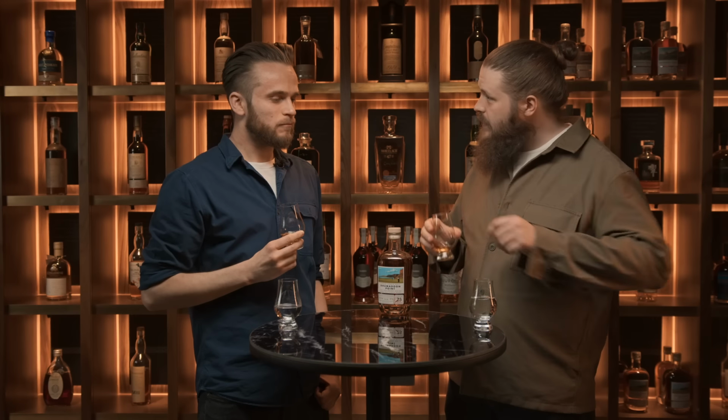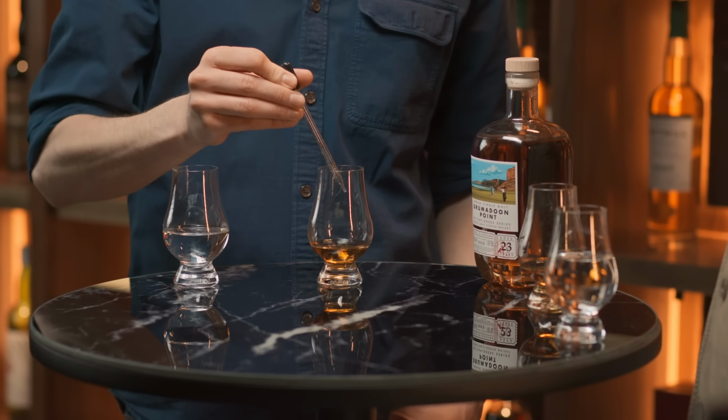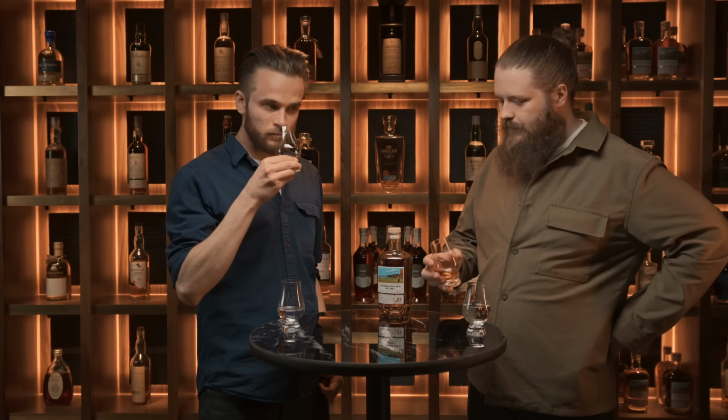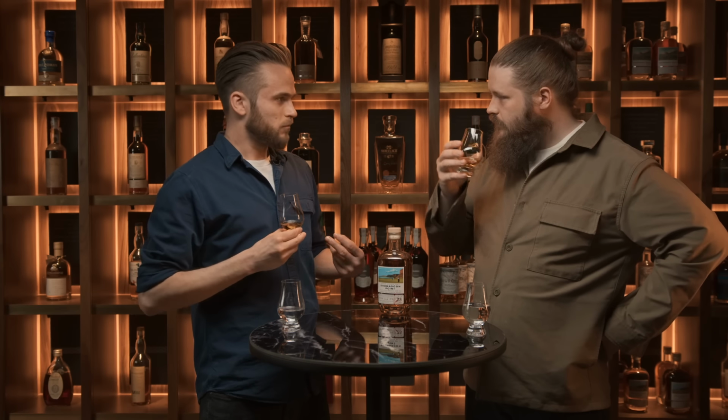I think it'd take a bit of water. Clean the palate. So I'm still getting that nice soft vanilla element to it. It's still making me think of vanilla ice cream. I just can't get that out of my head. There's maybe a honeycomb kind of nature to it. So maybe like vanilla ice cream with honeycomb, if such a thing exists. It would be delicious.